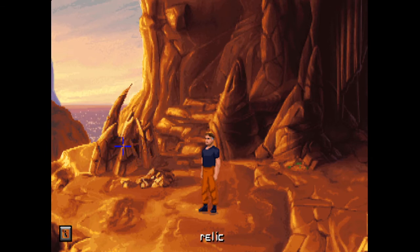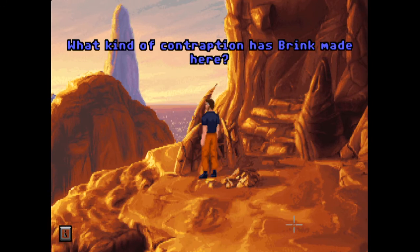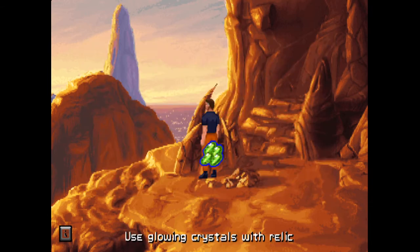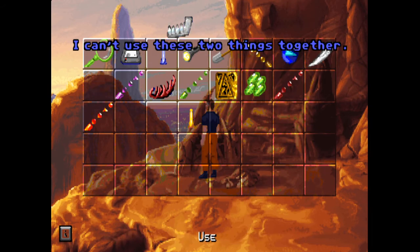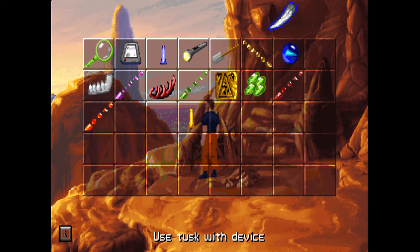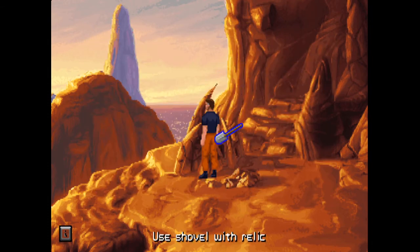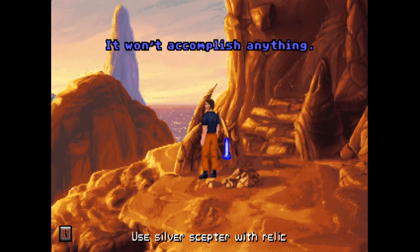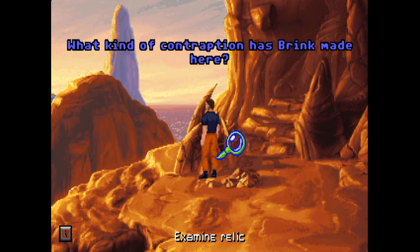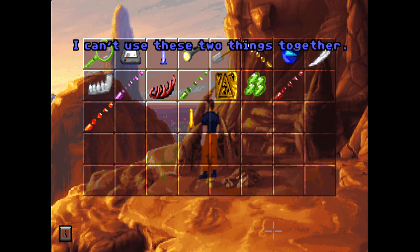So he's building this relic thing, right? What kind of contraption has Brink made here? I don't know. Maybe we can do something to it. I can't use these two things together. It won't do anything. No. Okay. I don't want to damage the mechanism. Oh, there's a mechanism. Okay, that's interesting. The shovel is useless here. It won't accomplish anything. Could it be useful somewhere else? It won't accomplish anything. Can we examine this? What kind of contraption has Brink made here? I can't use these two things together. So that doesn't work either.